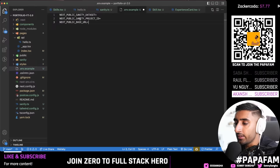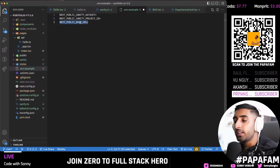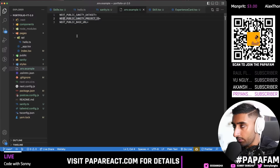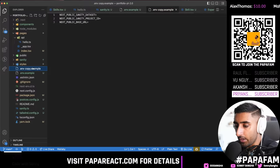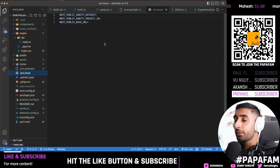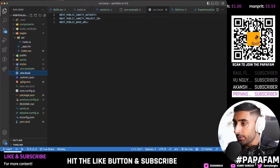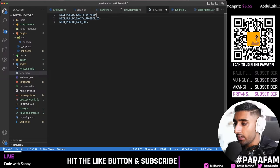So the example here is actually NEXT_PUBLIC_SANITY_DATASET, NEXT_PUBLIC_SANITY_PROJECT_ID, and NEXT_PUBLIC_BASE_URL. Now they're all NEXT_PUBLIC because we don't mind if these get shown, okay? The next thing I need you to do is go ahead and copy and paste this environment example, except this time we're going to rename it to .env.local. And this is the one that's actually going to get picked up by our Next.js server. Okay, so at this point, we're going to put in our first value inside of here.